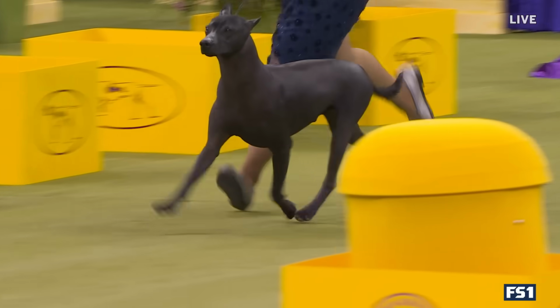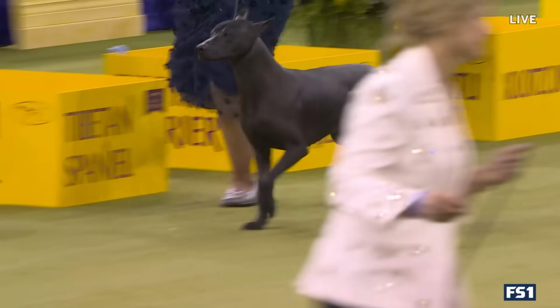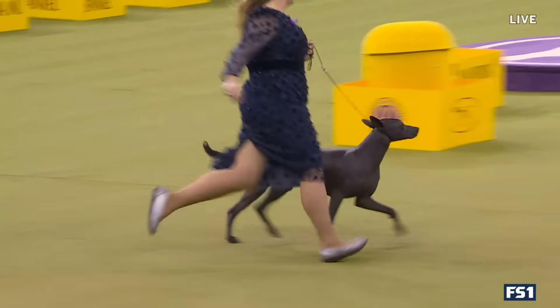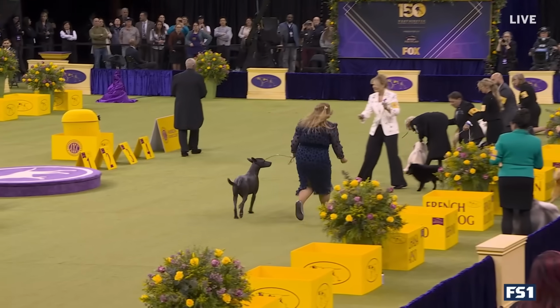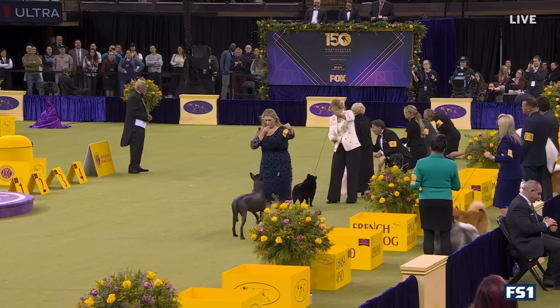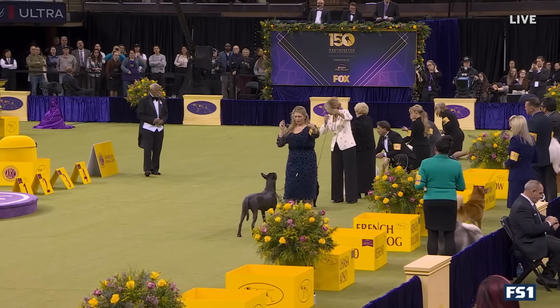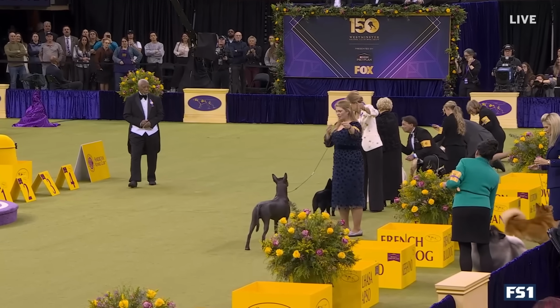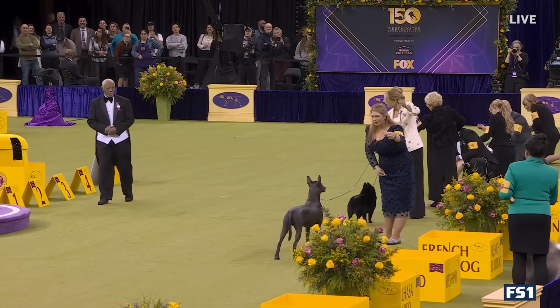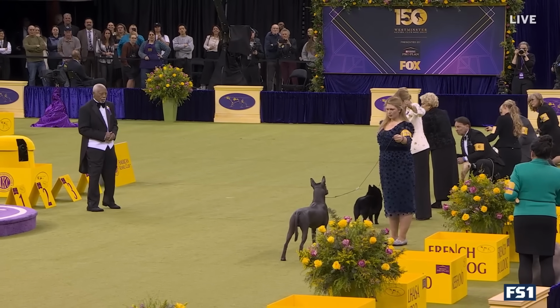Well, I'll tell you, they fell in love with the Xolo tonight. Listen to the roar of the crowd for that dog. He's looking great. I mean, he's got a third of the field out there. It's wonderful. Crowd's calling the dogs out, rooting for their favorite.